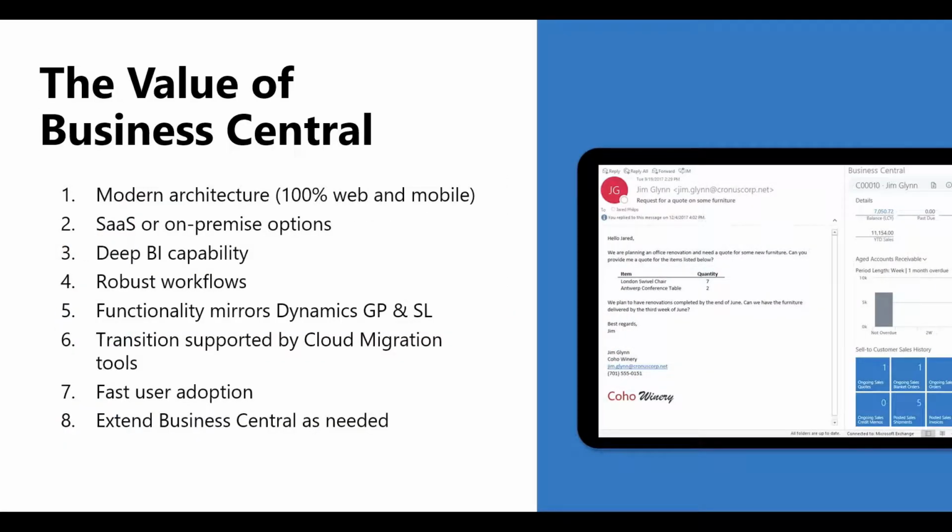So, the value of Business Central. There are some key points listed here that I'd like to expand on. First of all, it is built with modern architecture, compatible with both web and mobile devices. It does come with a fully functional mobile app, so users can access Business Central from their smartphone or tablet device, as well as their desktop or laptop computer. Currently, you have two options to pick from. There still is a cloud and an on-premise version.